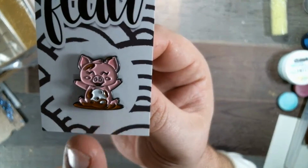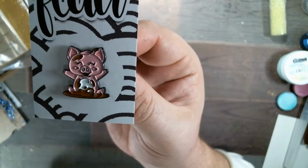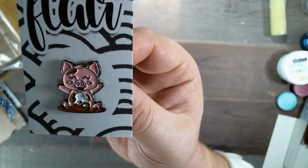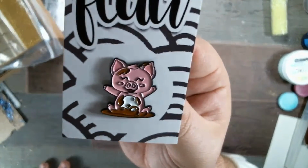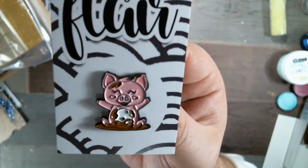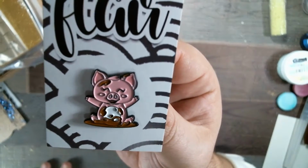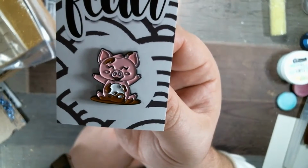So the fact that this little guy, I mean, there's a lot of you guys that love the farm like I do. I grew up out in the farmland, so to speak. Obviously, I'm a city guy, but I grew up on the farmland out in 84 PA, and yeah. So that is the little piggy enamel pin.